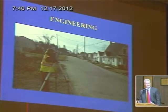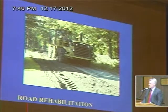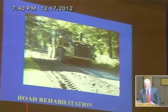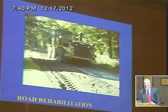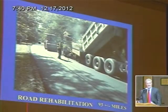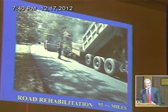Engineering. Well, annually we do road rehabilitation work. This is actually Lebanon Hill getting reclaimed last year. And then the paving of that work. We have about 93 miles of public way that we maintain throughout the community.